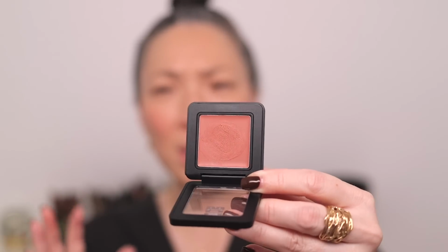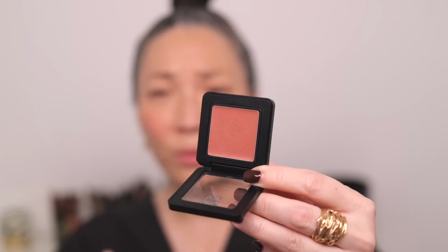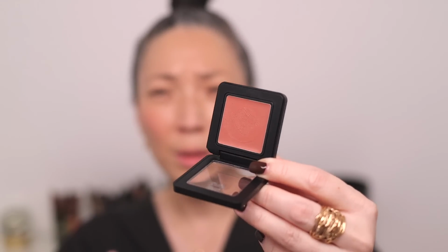So this was M72. Really beautiful, like a muted, dusty kind of rose. It's not too cool toned, but it's definitely not very warm either. Very neutral. Wow, that's lovely. I think I need a little bit more on this side. Okay, well, thank you, Mob Beauty, for sending this over. They sent me some other things, like their mascara, which we'll try in just a bit.